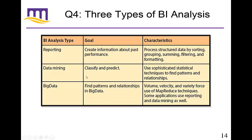The next level is data mining. And we'll talk a little bit more about the different types of data mining. There's really two major types. But it allows you to classify and predict based upon large volumes of data. So this is where statistics starts coming in, right? You have to be able to use sophisticated statistical techniques to find patterns and relationships. So a good reason to take a statistics class is to help you do stuff like this.